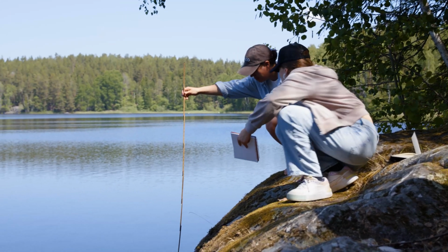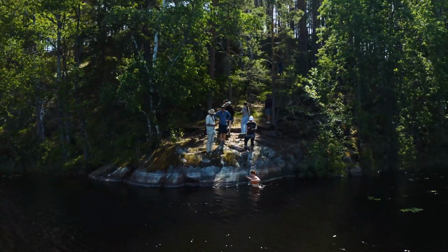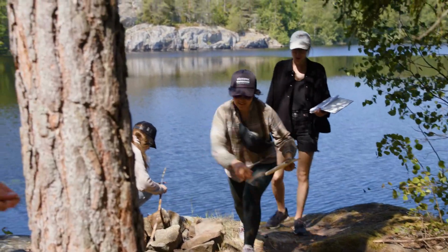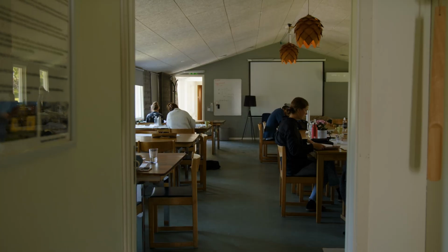I jumped in the water, and that was also nice. So I think this could be a really nice spot for hikers to be able to stop and have more than the rocks to sit on. So it's going to be exciting to start thinking about what to do with this site.